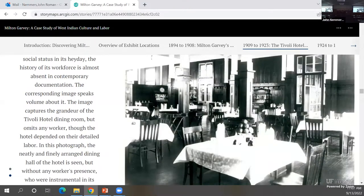So as you can see, this is one of the dining rooms of the Tivoli Hotel. You can see it is very neatly and delicately organized, but obviously it doesn't have the presence of Milton Garvey or any other steward in the hotel, for obvious reasons.